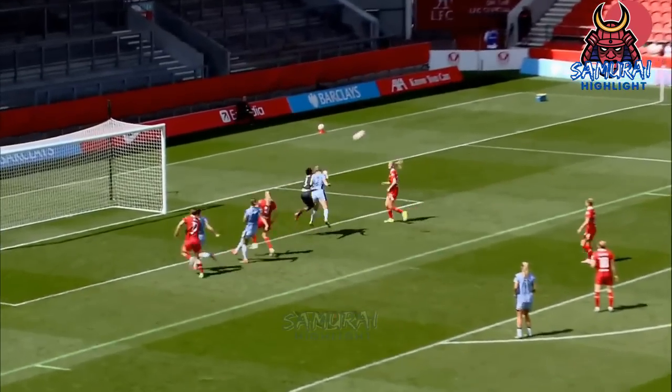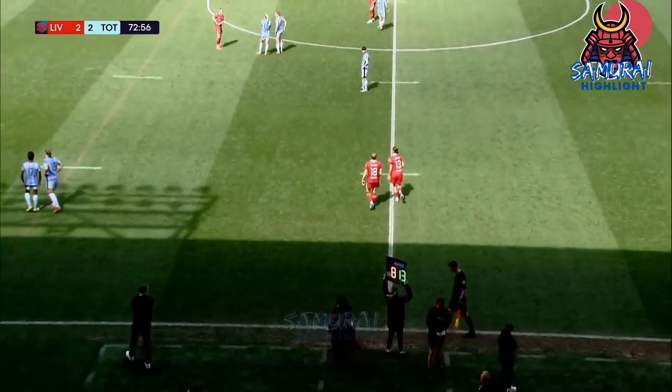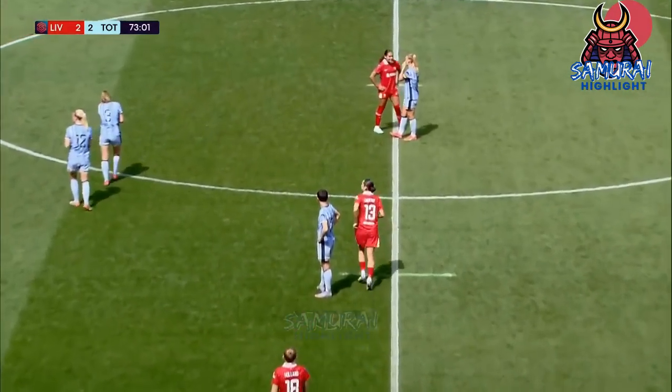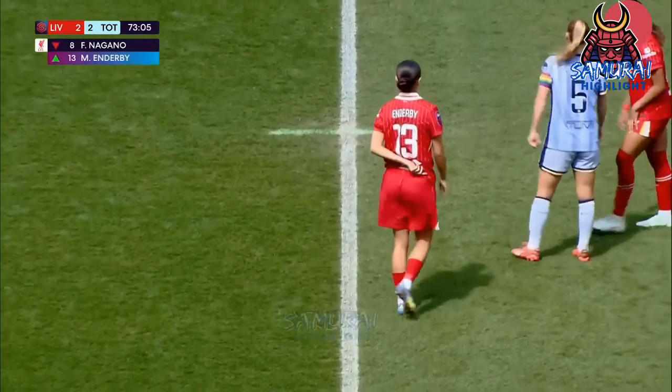We certainly have an able deputy in Tegan, years ago now after leaving for Sunderland. We're going to see a Liverpool change in the meantime, and it's the last bit of action for the Japan international Fuka Nagano.